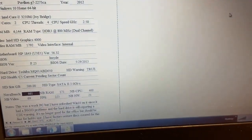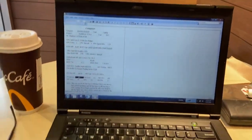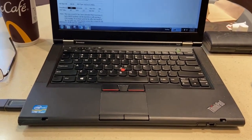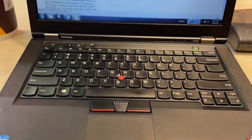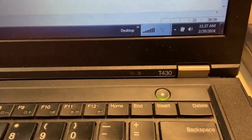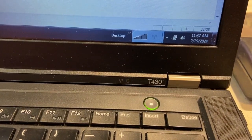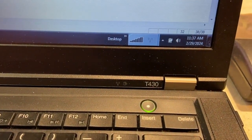I just kind of wanted to do this test of the system now that it's got all the drivers. And this thing rocks. Nice purchase from the old thrift store this time around. Quite like it. The T430, it rocks. And that's about 4 minutes, so talk to you later.